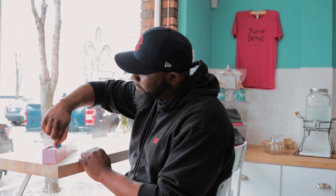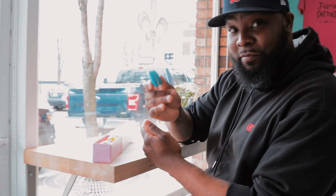Confession, this is my first time ever trying a macaron. Fingers crossed. See, right in. Wow. Yeah, that is awesome. Delicious flavor. Buttercream on point. You can definitely taste the natural ingredients in it. I've tried buttercream before. First time trying a macaron.